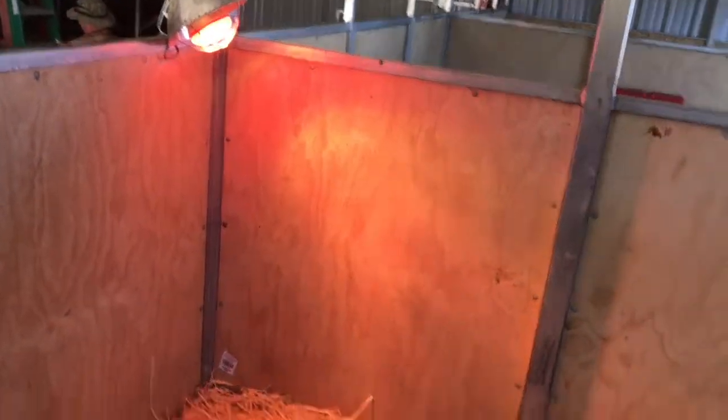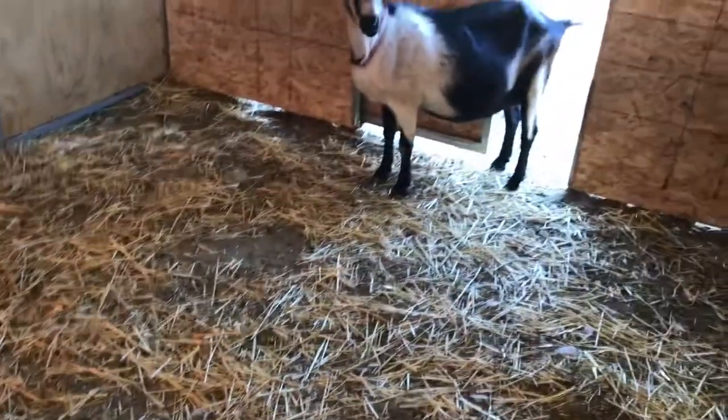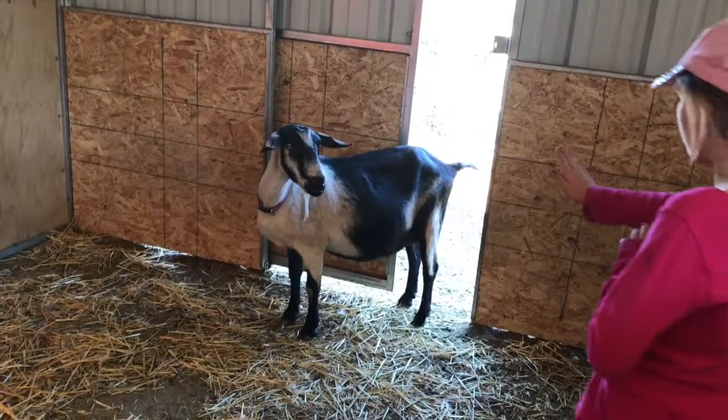Okay. Got a little area here with a heat lamp. It's getting a little chilly. I'm ready for Raisin. I'm pretty sure you're ready. You're starting to go into labor, Raisin.